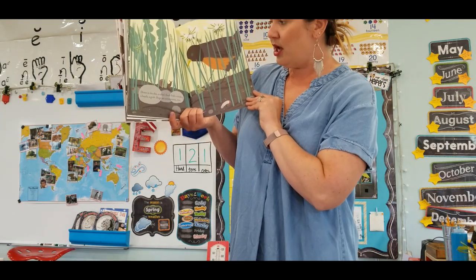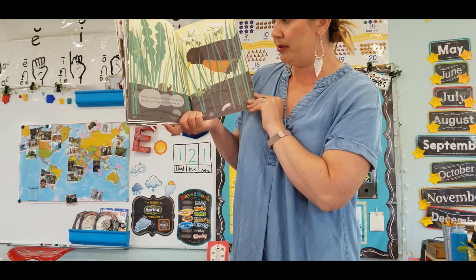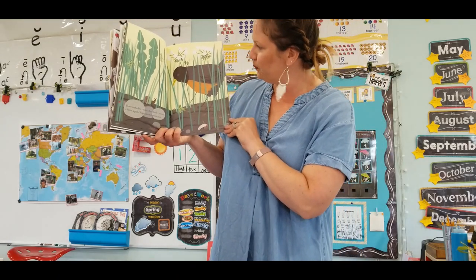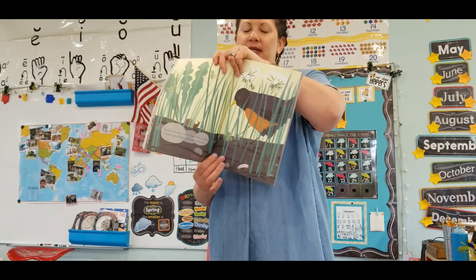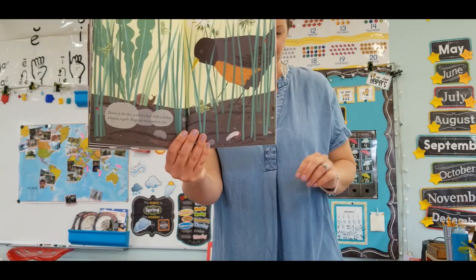Down in the dirt, a robin's beak finds a cricket, a beetle, a grub. Slugs are scrumptious too. Robins are meat eaters, so they eat bugs and worms.